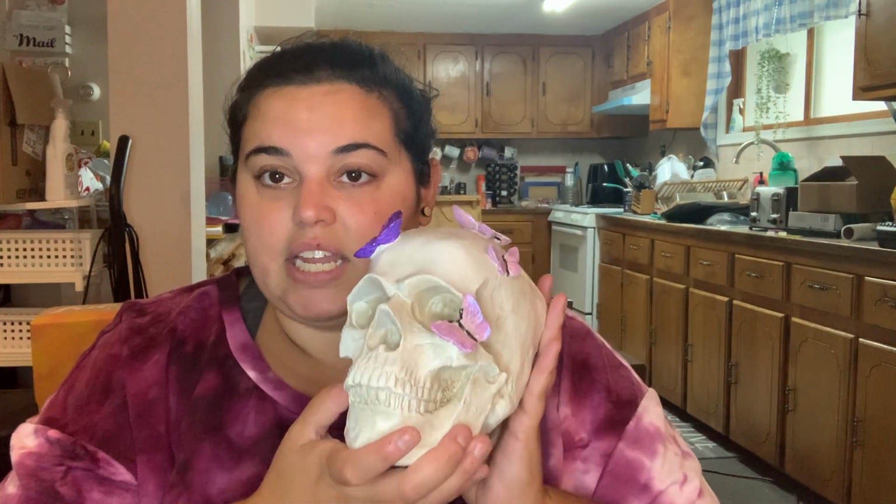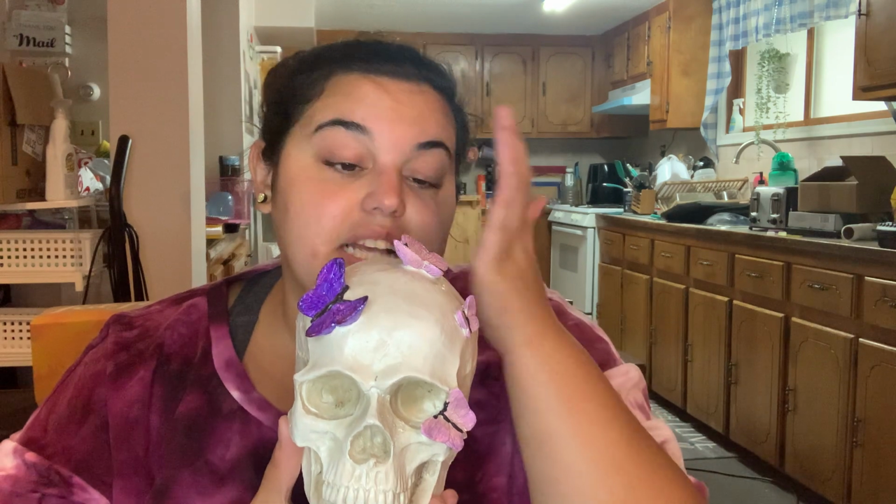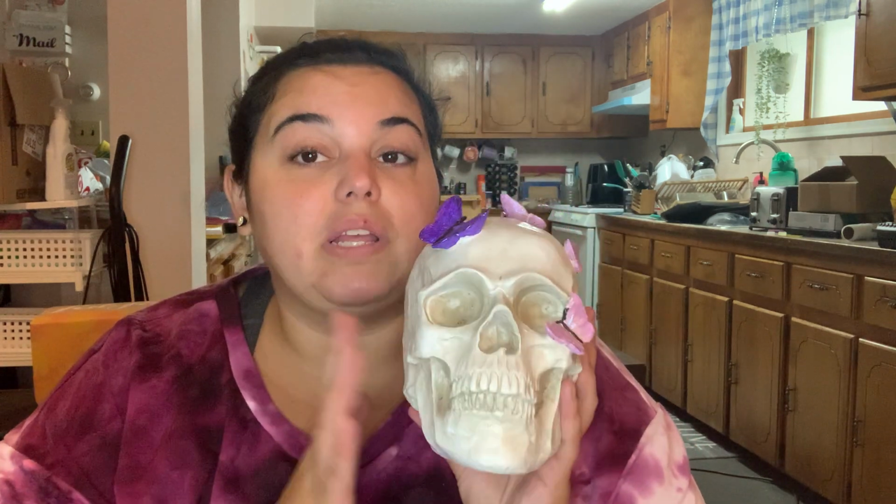It was $7.99. I absolutely love butterflies. I love the colors like pink and purple, if you can't tell. So I had to get this. This is something I will probably keep out all year.